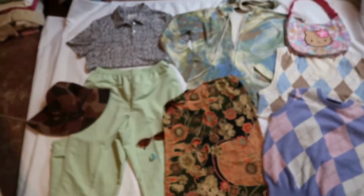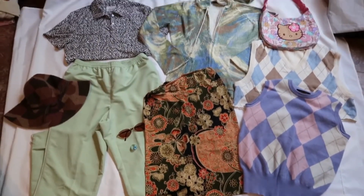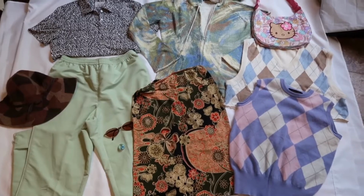So yeah, this is everything that I have for her, and now I'm going to just take pictures of everything, put it in the wash, and the next clip you will see me putting together her digital style guide.